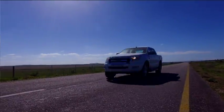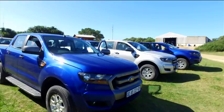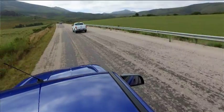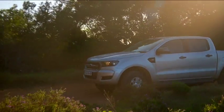I think Ford decided to introduce the automatic version of the 2.2 Ranger because there's a demand for more and more automatic vehicles. We've seen a greater uptake of automatics, especially in the double cab bakkie segment. So I think it's only good business for the brand to introduce a smaller capacity automatic variant. It definitely makes sense from a competitor point of view if everyone else also has smaller engines, but their engines have an automatic. So I think it was just time to meet the competition and do what they're doing as well.